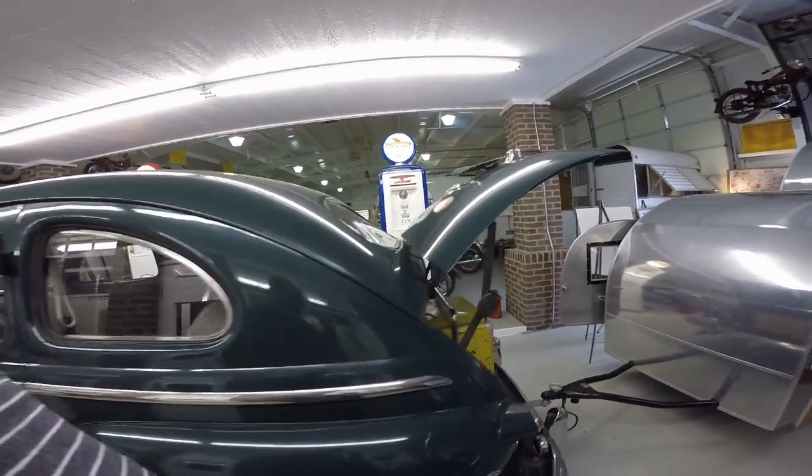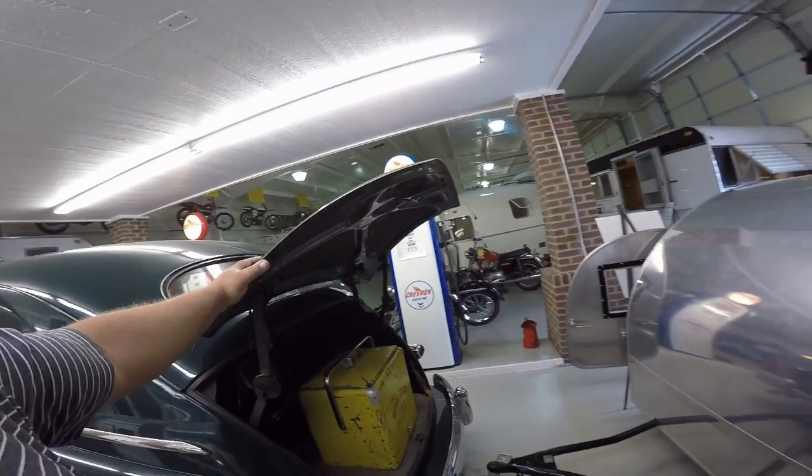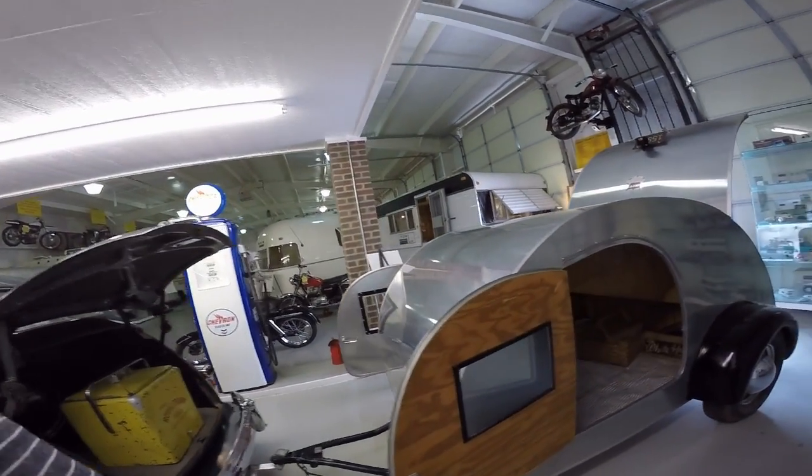I just love how much more sturdy they were built. Obviously, with anything like that mechanically, they're a little bit more suspect.